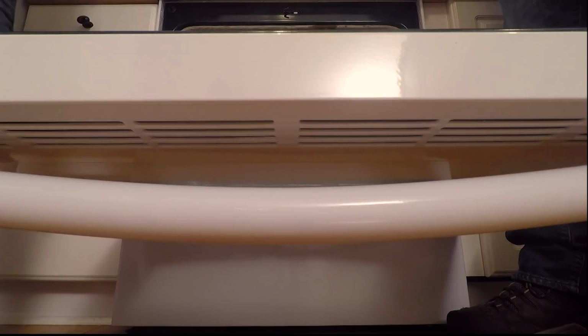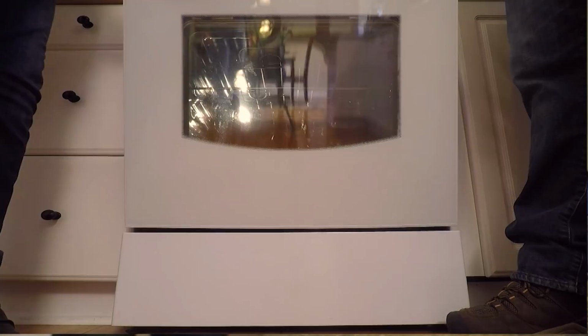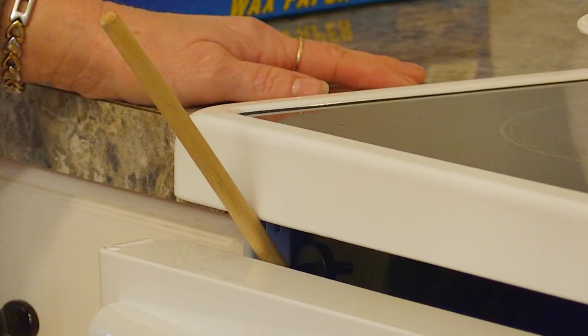That's all there is to it. So now once you get that in there and hung and ready to go, I'm going to prop it open. You just stuck that little spoon in there to keep it from closing, so you've got some airflow here.